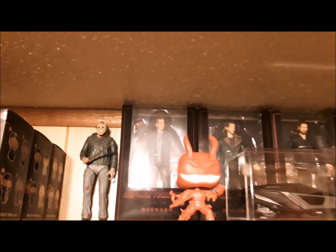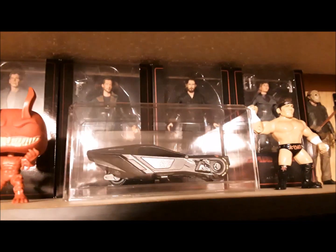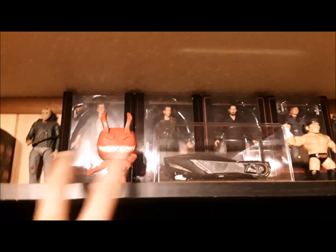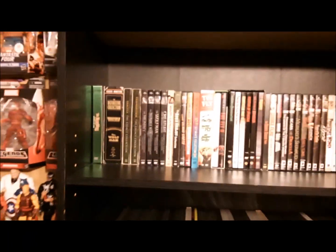And I have all of the Blade Runner 2049 NECA figures that they put out displayed up there too. And I also have the car that NECA put out from Blade Runner, the spinner vehicle there. So that's pretty cool. I got a Daredevil Venom Funko Pop displayed up there, and a Zack Ryder wrestling figure. So pretty cool stuff. Let's go through the DVD collection real quick here.